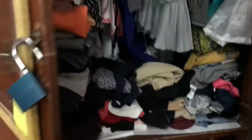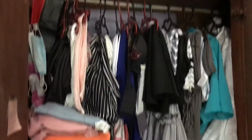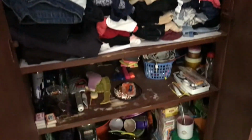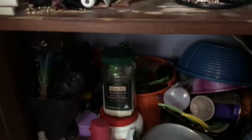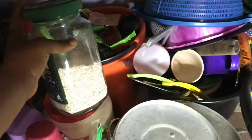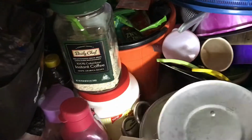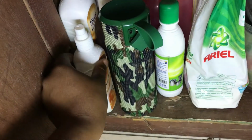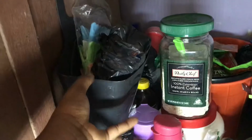Each ward has 3 compartments. For me, the first one I put clothes, the second one cosmetics, the third one I put food items, provisions, you know, stuff like that. In that jar, I put oats, and that's my pot for cooking. That's like my air freshener. You know, I'm in a hostel and it tends to get stinky, so you get the vibe.